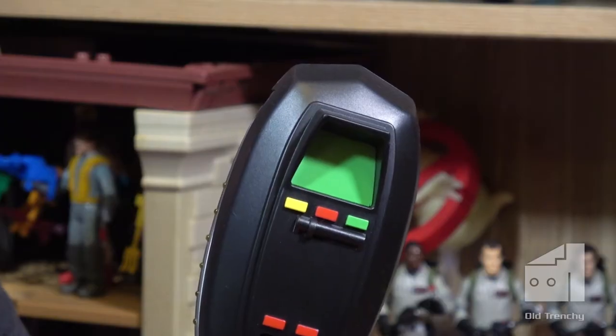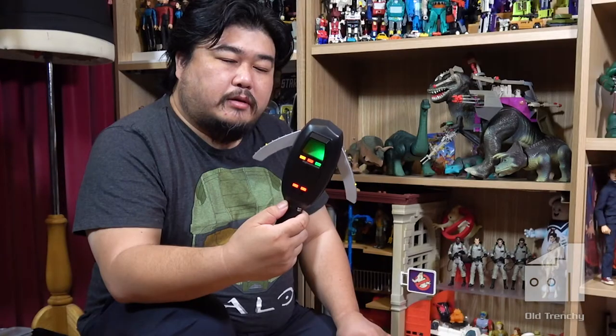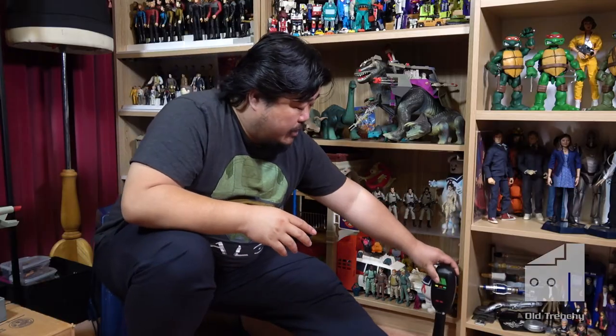So, yeah. I mean, that's pretty nice, I gotta admit. I'm glad to have that as well, it's just sitting here. The Ghostbusters shelf might remain as is. You know, Dino Riders are such expensive toys these days. There is no way I can justify hunting more of them down. This is pretty much probably going to be it.